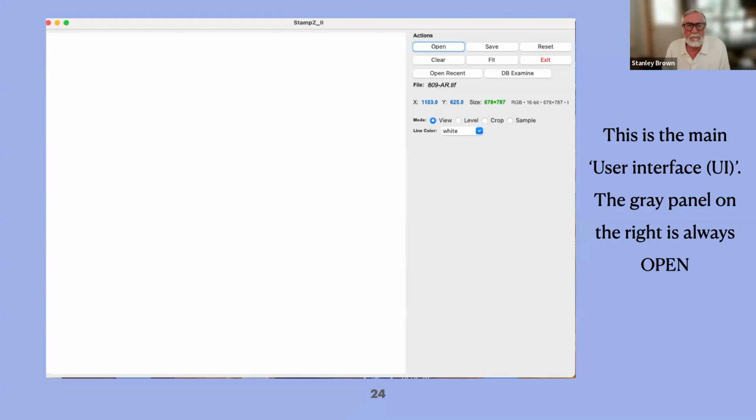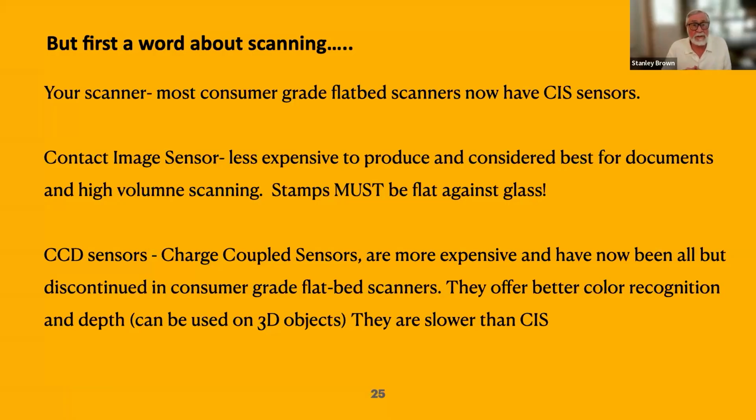All right, so now back to here. We jumped through that. You're now ready to do something. Again, here's your main window that opens up. The user interface always stays open. But first, I want to talk a little bit about scanning.